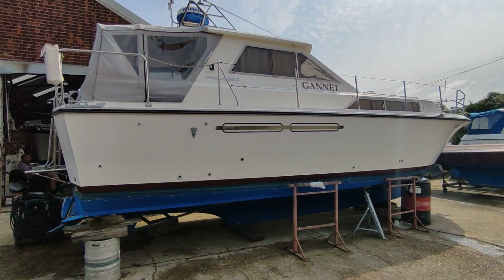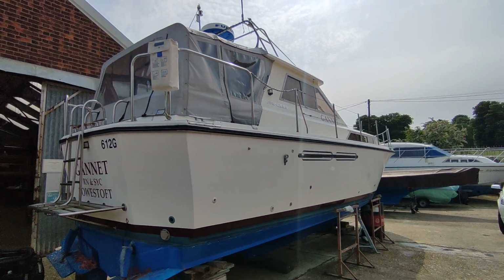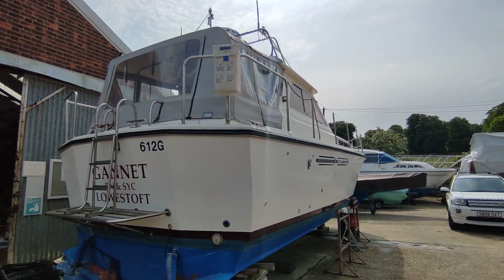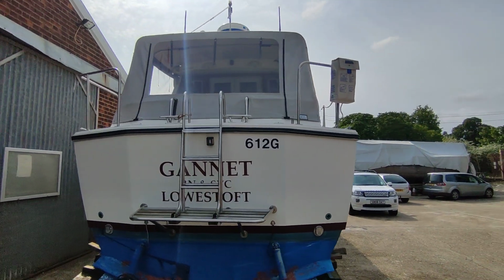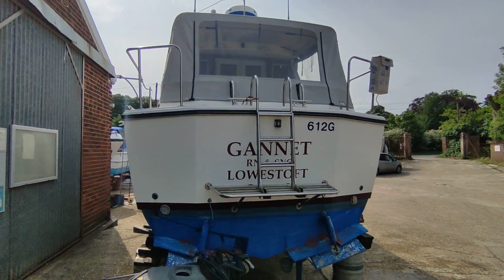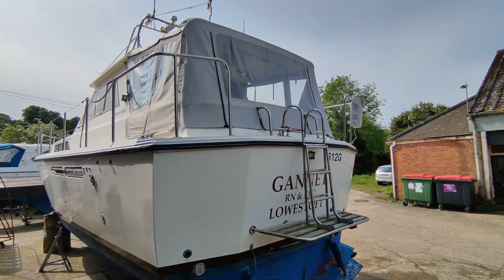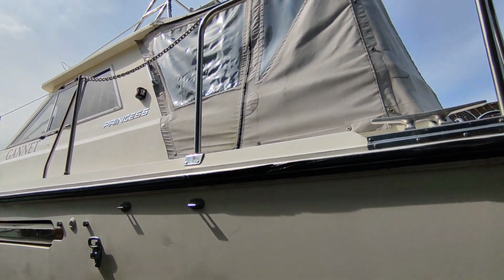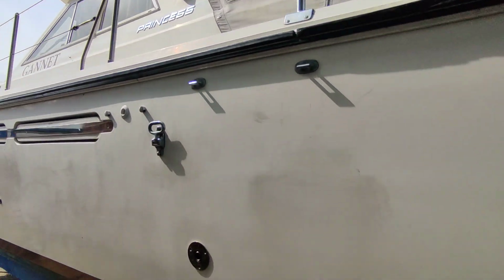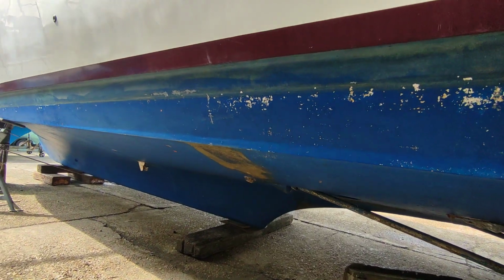Twin engine, trim tabs, bathing platform, boarding ladder, good quality canopy. Lovely ironwork all round her. As you see, all original gel coat. Out the water for a few final works. Nothing major, mainly maintenance. Pretty tidy underneath.